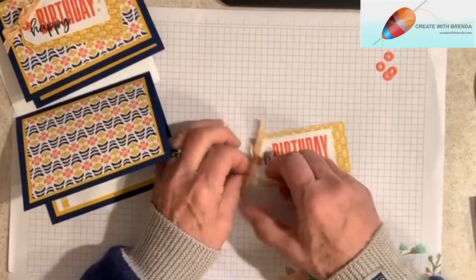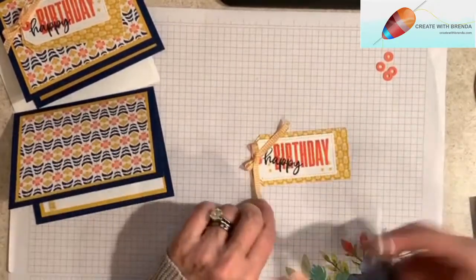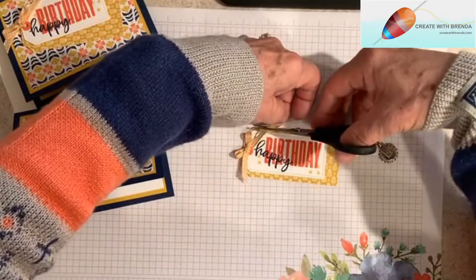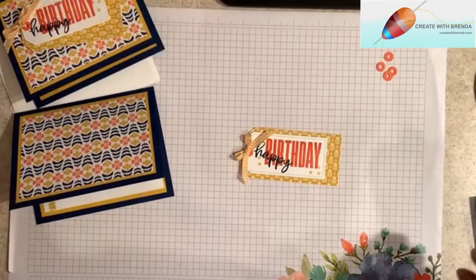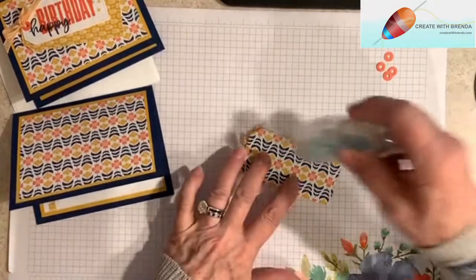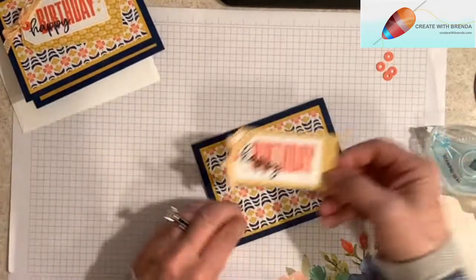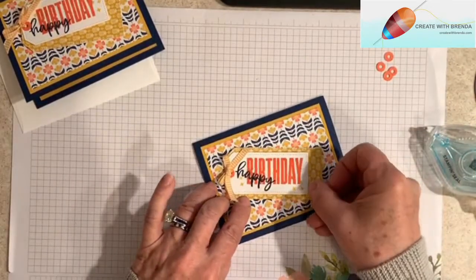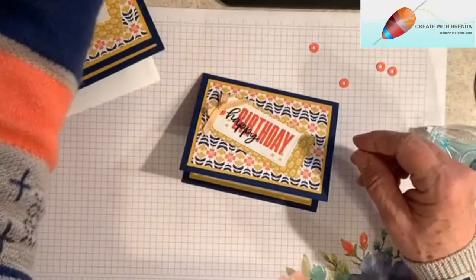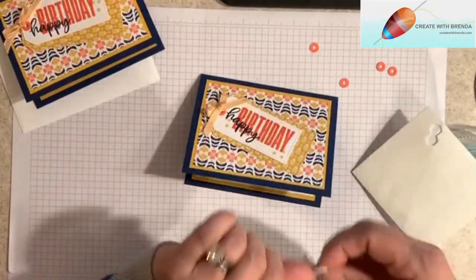I'm just adjusting those little loops because I want them just a little bit smaller. I like that. So I'm going to diagonal cut my tail. I think I got kind of lucky there because I didn't use my ribbon scissors for that. Now I'm going to add Stampin' Seal on the back of this, and I'm just going to place that at an angle, kind of pointing down. And then I'm going to bring in my dimensionals. Ooh, a new sheet. That means I've been stamping a lot.